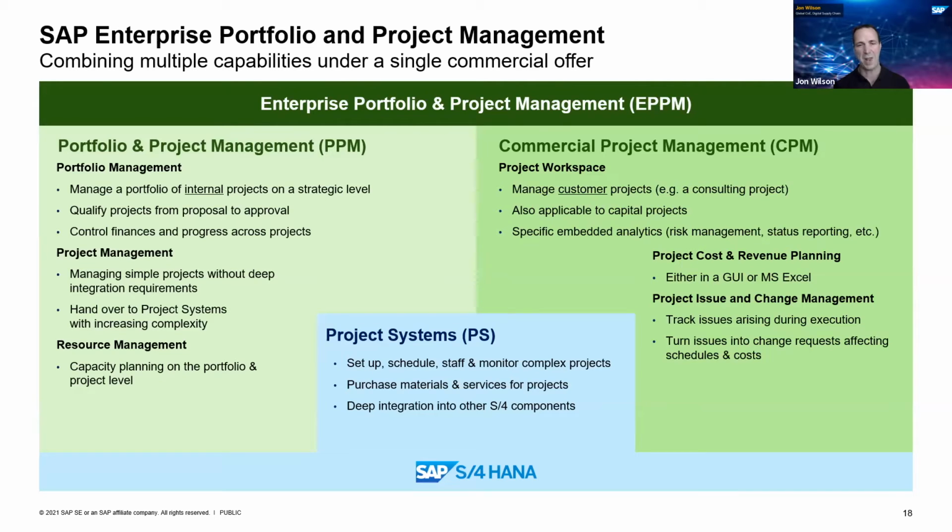Yeah, so investment management fits within the financials, and I obviously haven't shown every component of S/4HANA here. Investment management is available in S/4 and in ECC, of course, and it sits alongside. You're able to use investment management to control the allocation of budgets to projects as well. Portfolio and project management actually supports some of that as well.